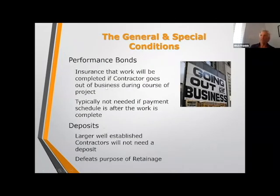A couple other things, performance bonds. A performance bond is a bond you can get from a contractor that says if they go bankrupt during the job and they can't finish the job, there's a performance bond to complete the job. Generally, we don't have those in community association jobs. We do it a little different way.